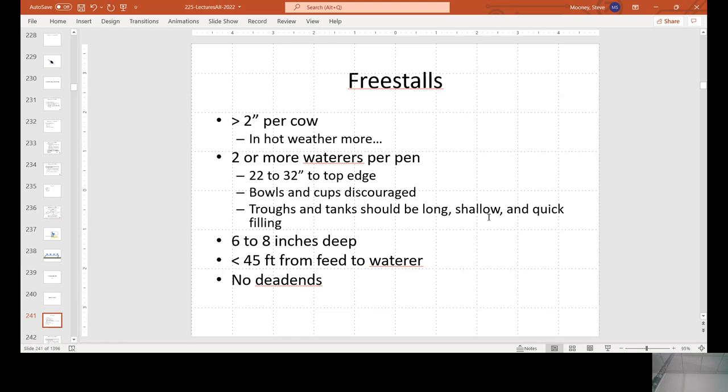We'd like our waterers to have access from multiple directions if we can. We don't want them sitting in dead ends. There's only one way in, one way out. We'd like to have multiple approaches so those timid animals don't have to fight other animals. They can sneak in and get what they need.